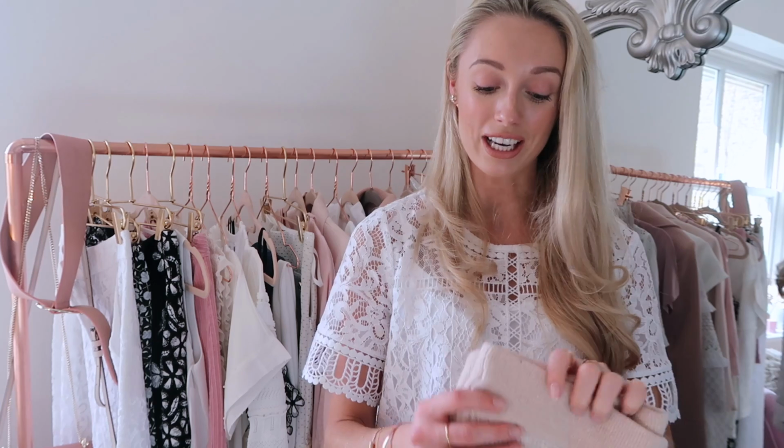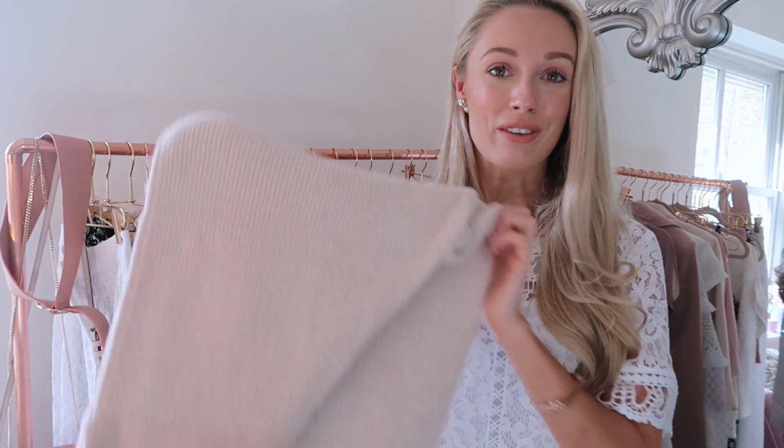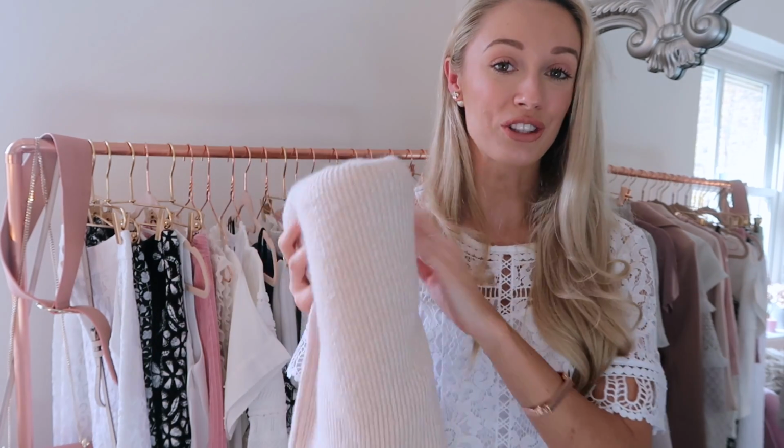The trousers I'm wearing right now, which you can't see, are also knitted culottes from River Island with the plait detail down the side, and I love them to pieces. So these I took with me skiing, hence why they've just come off the wash and they smell so good. But yeah, I've been loving wearing these a lot this past month.